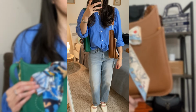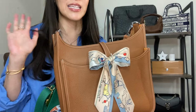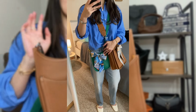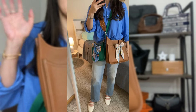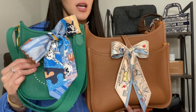So there are several things though that I do like more about the PM. For instance, it does have a front pocket. The strap is at least adjustable, even though I do use primarily a shoulder strap that I bought off of Etsy so that I can wear this as a hobo bag. On the flip side, however, the one advantage that the TPM has is that it's a lot easier to dress up or down.